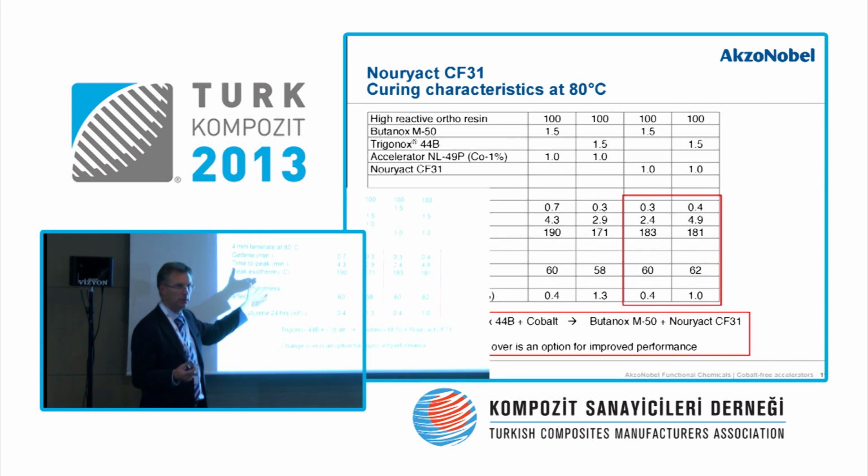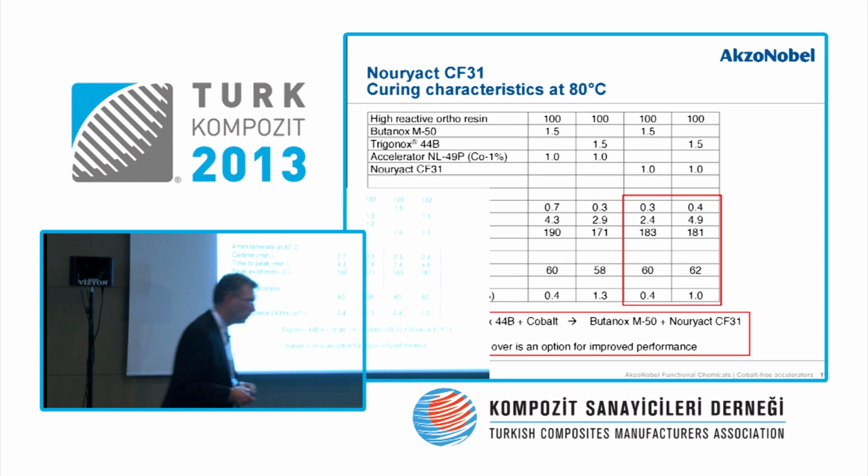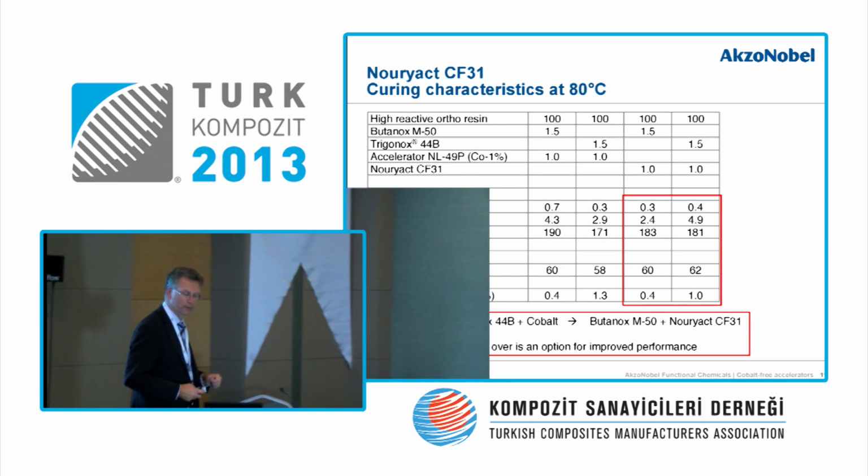So the low-hanging fruit, so to say, in this experiment that we've done in a standard 4mm laminate is that 44B plus cobalt could be replaced with Butanox M50, standard MEKP, and Nureact CF31. I would say it's an option to consider. It gives better performance. It is cobalt-free. And on the price, I cannot judge, of course, but I can imagine that Butanox M50 or standard MEKPs have a price advantage over Trigonox 44B. And that's something you could consider when you're switching to cobalt-free, that you can also improve your process and reduce your cost.